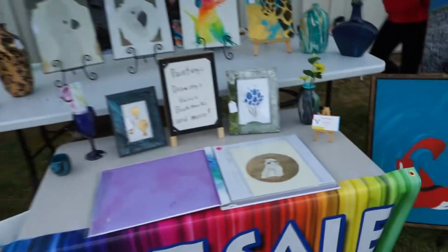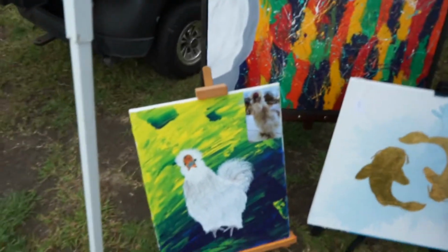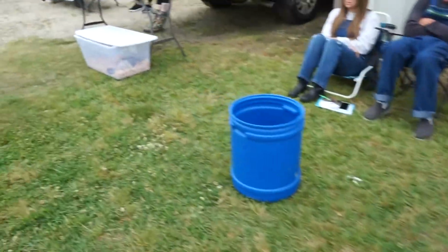Oh, look at the... That's pretty. Feedings, drawings. Oh, it's a picture of a chicken. A rooster, not a chicken. Wayne County Shelter. What's over here?